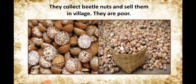They collect betel nuts and sell them in the village. They are poor. So what do these people do? They are collecting the betel nuts. These nuts are also called areca nuts, children. In Telugu we say vokkalu. So these nuts are used as medicines and also for treatments. Many of the people in the villages chew these nuts, but it's not good for health.